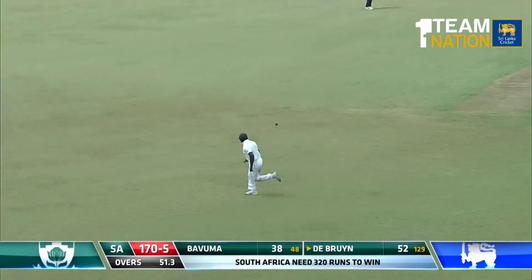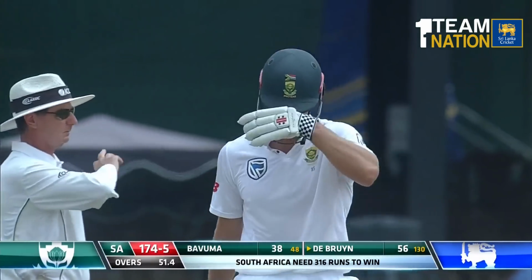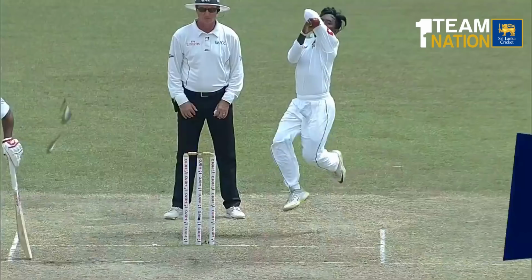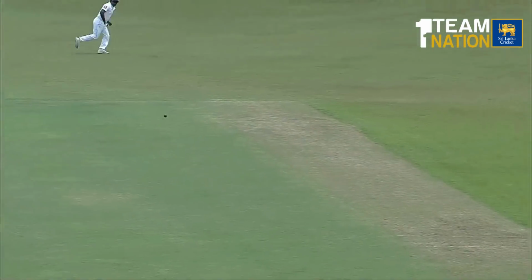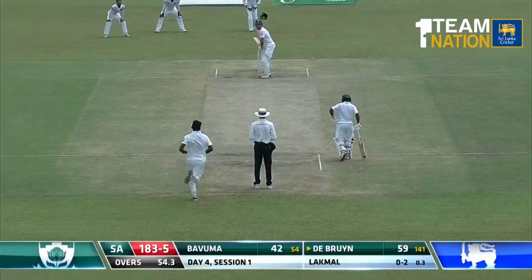Oh, good footwork. Very, very good, Tennis De Bruin. That was excellent. Back into the crease quickly, creating some room for himself and then picking that gap on the offside. So this is a quality stroke. Accustomed to the pace of the pitch, that's what allows him to give himself room like that.